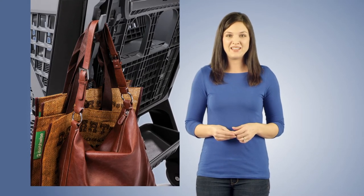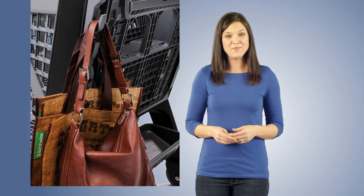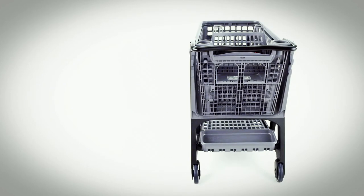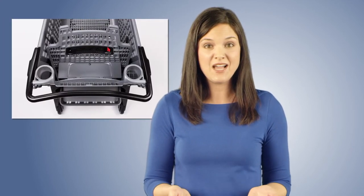With the patent-pending Innova purse and bag hooks, customers have more space to shop and can have their reusable bags ready for checkout. Designed with an ergonomist, Innova's handle is 41¾ inches from the floor, providing comfort and convenience fitting your guest's driving style. For parents like me, placing a child in and out of the child seat is made easier with the handle curved inward and slightly down.